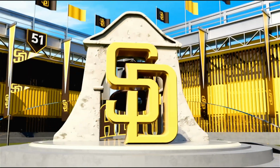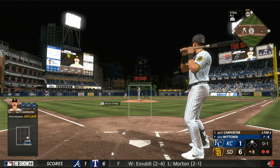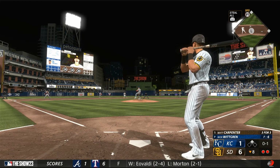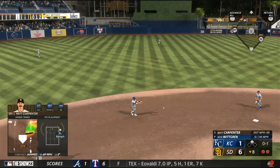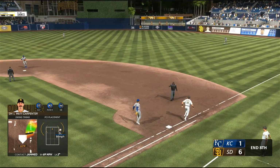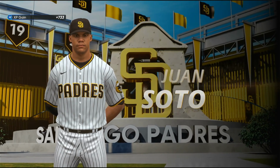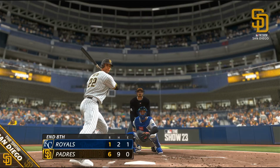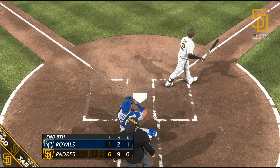Clearly not content with the lead they're working with right now, and I like that. I don't think you can get comfortable with a 5-run lead in today's game, and now they've got a good chance of adding on. Out to short. Rolls across the diamond. That ends the inning and stops things from getting out of hand. The Padres get one in the inning with a solo blast. Last chance coming up for the Royals.